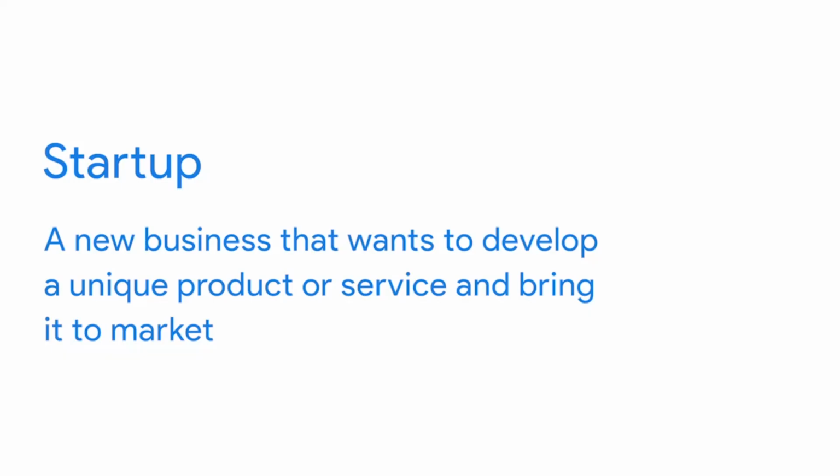Say you're hired by a startup or a small business. First, what's a startup? Well, in simple terms, a startup is a new business that wants to develop a unique product or service and bring it to market. Startups generally have tight budgets and few employees, so each person has to perform a variety of jobs and move quickly. If you're a UX designer at a startup or other small businesses, you'll likely be a generalist.